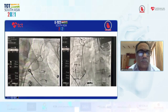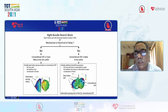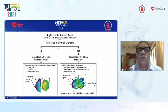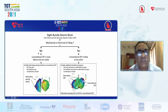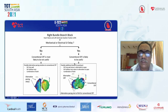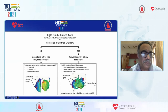So there is a certain subset of non-LBBB patients you can select who are candidates for ICD implantation. You can go ahead with CRT-D. And if the QLV is good, you can do conventional CRT. Otherwise, you can do physiological pacing. And with physiological pacing, they do pretty good. So if there is right bundle branch block, with no mechanical or electrical delay, conventional CRT is never going to work. You can think about doing physiological pacing. If there's a mechanical or electrical delay, yes, CRT is going to be useful, but make sure on table you should be ready to put an additional left bundle or His bundle lead if your conventional LV lead doesn't really work.